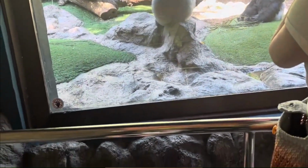What else do you say? We saw some gorillas, we saw some grapefruits.